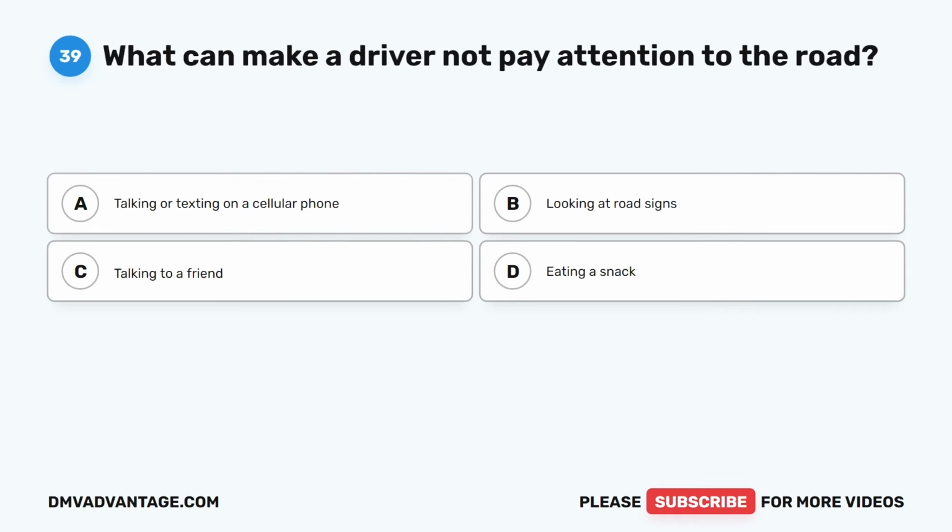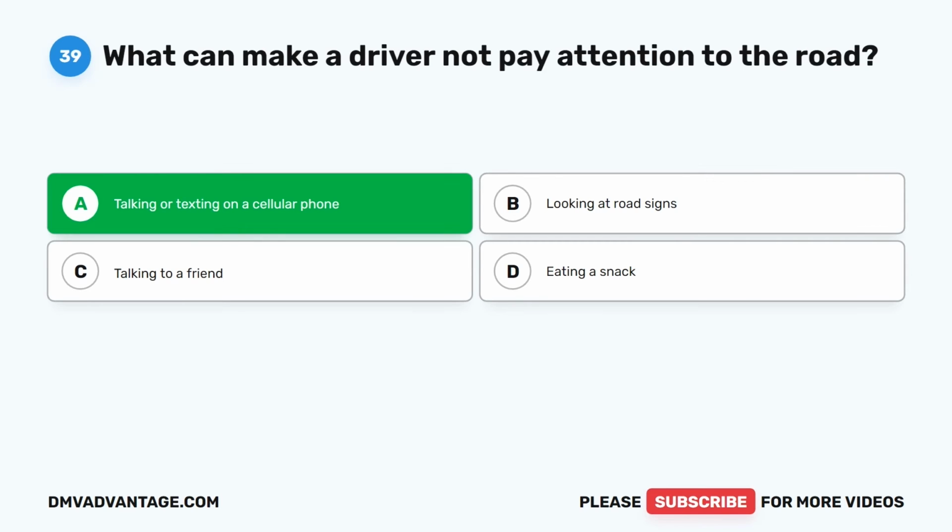Question 39. What can make a driver not pay attention to the road? A. Talking or texting on a cellular phone. B. Looking at road signs. C. Talking to a friend. D. Eating a snack. The correct answer is A. Talking or texting on a cellular phone.